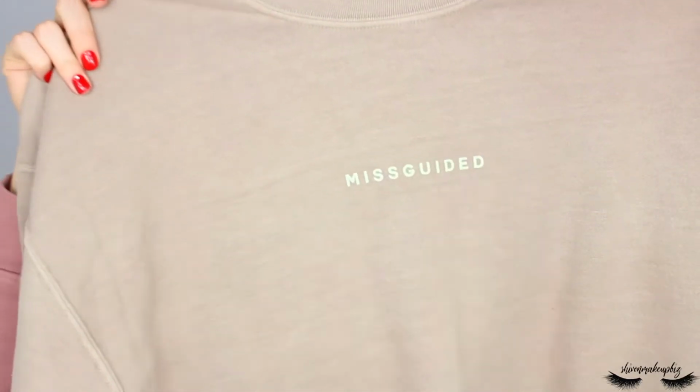I just realised I forgot one last thing that I'd already put back away in my drawers, and it is this sweatshirt from Missguided, which looks like this. And it's to go with the sand jogger. But yeah, this is the sweatshirt I got.